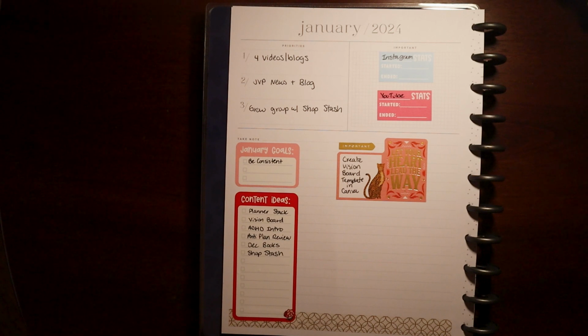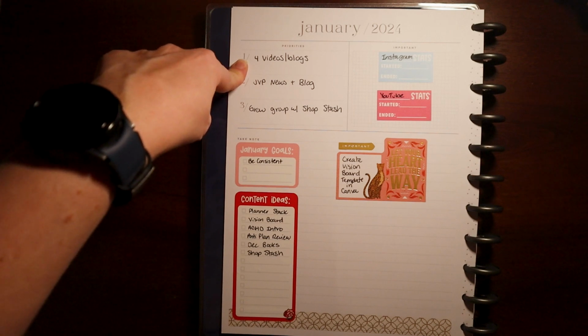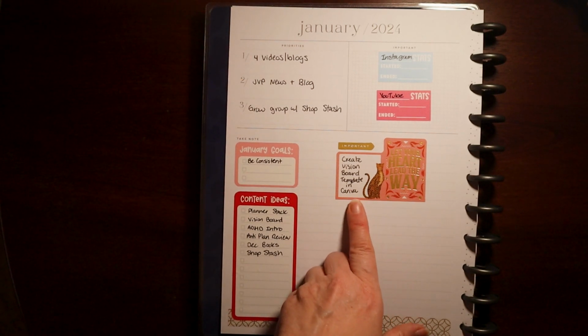I did order a Sweet Bean Plans content bundle for January to see if I like it. So I've got some of the stickers in here. I've got my monthly priorities up here, so it's mostly what content I want to get done. I have a little note here, which I ended up not doing this. I took it off my calendar.